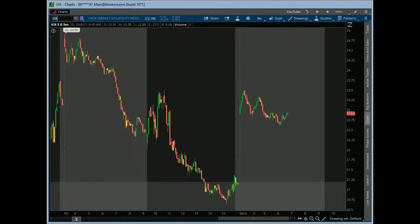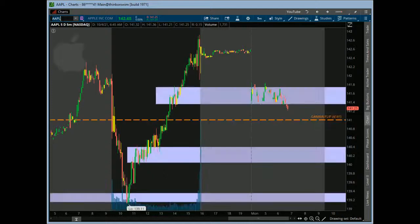The VIX is hanging out here this morning, just waiting and seeing, right? A decent gap up here today, back over the zone, over 20. So we'll see how that holds going into the open market session as well. Apple this morning is down a little bit, basically just testing some of the lower signal zone levels.